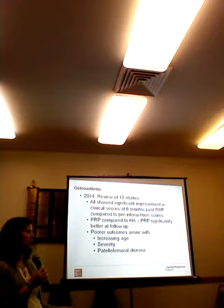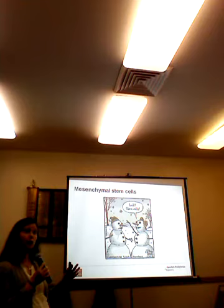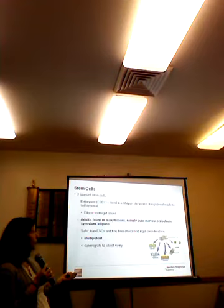So last but not least, stem cells. Stem cells is a big buzzword, and I think it's great, but I did think the other two deserved a lot of time because you don't always need to jump to stem cells. A lot of times something like prolotherapy or PRP is enough. But there are cases where this can be really helpful.